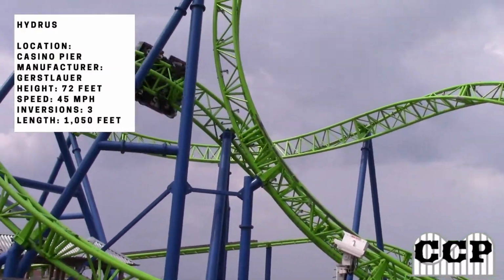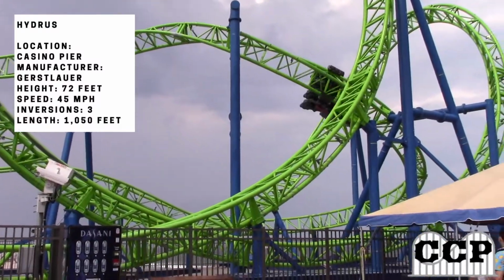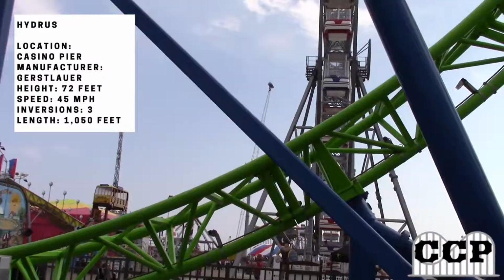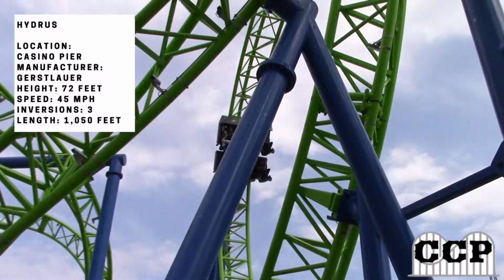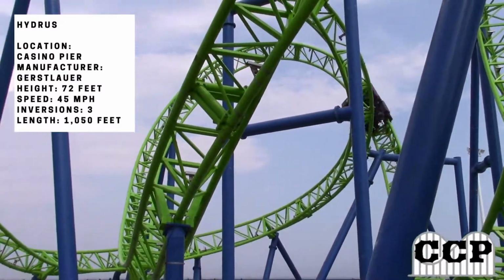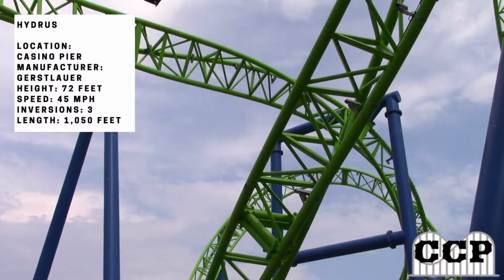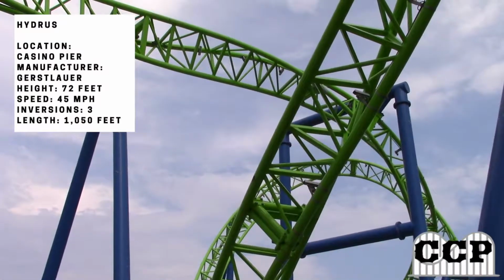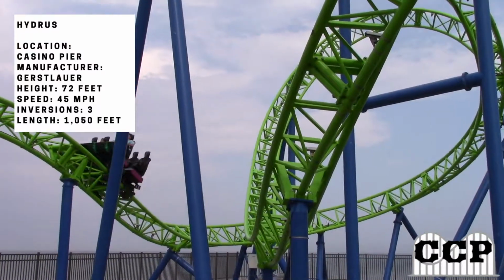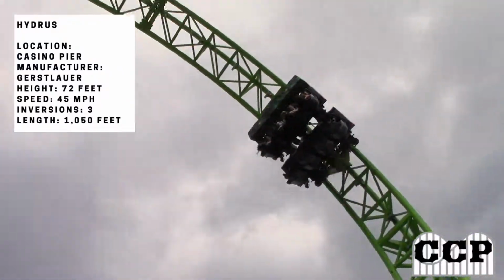So, should you go out of your way to ride this coaster? Absolutely. It is one of my favorite boardwalk coasters I've ever ridden, and is definitely the best ride at the park. It has almost everything you would want in a great coaster. It is glossy smooth, has some of the best restraints out there, has a great location. It is just fun. So that wraps up my review for Hydrus at Casino Pier.